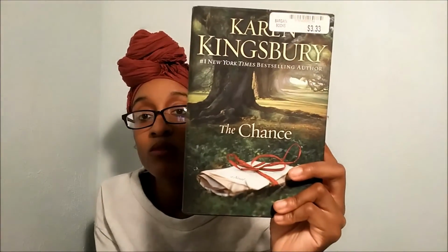My next book was only $3.33, and this was on a clearance sale, and it's called The Chance. I'm actually going to finish this book probably by tomorrow because I'm trying to read the book that I've been reading. So, I don't know, just reading has been very calming.